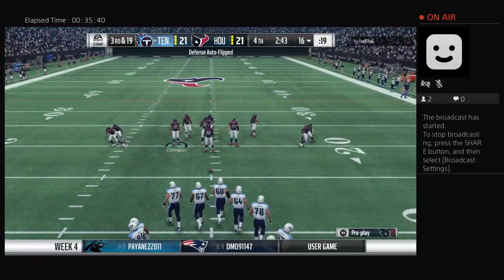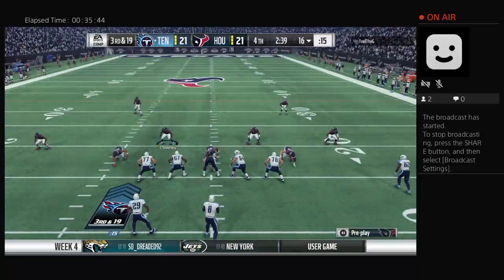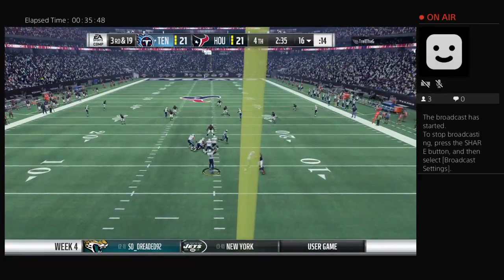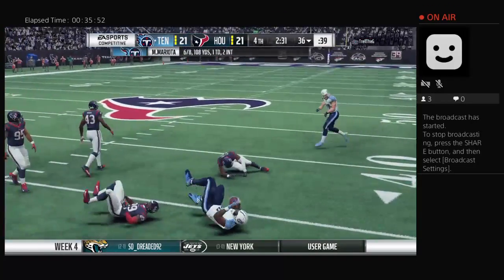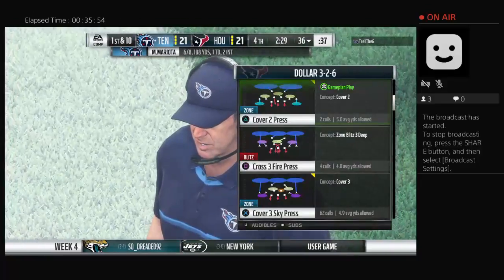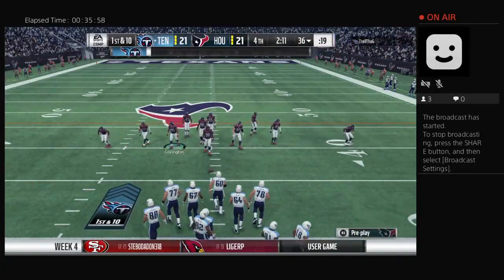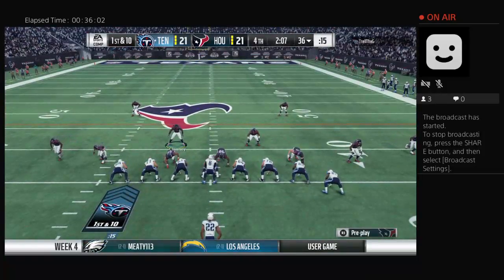Mariota will need a big play after the sack as the Titans come up 3rd and long. Working out of the gun, Mariota. And complete to the tight end Walker, right side. And he's able to get the first before he's taken down at the 36. They get 20 yards there on 3rd and 19 and an unlikely first down.